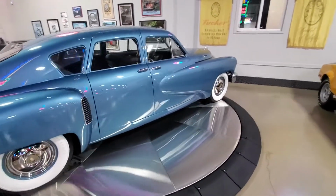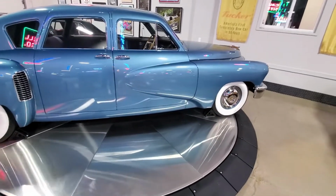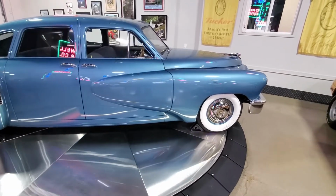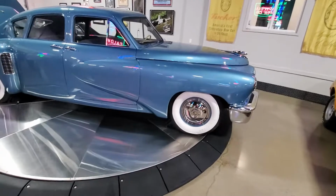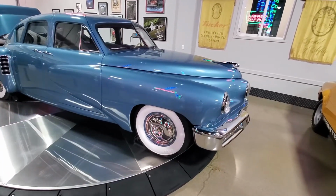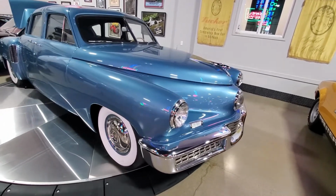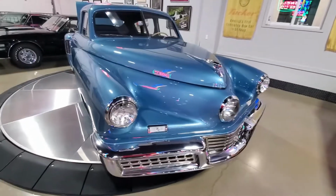And one of the distinguishing features of the Tucker is that it has a third headlight in the middle that was actually attached to the steering system, so it would turn with the wheels to help illuminate your way around corners. That didn't catch on at the time, but there are a lot of cars now that do something like that, illuminating lights on the side of the car to help around corners at night. But that third headlight gives them a very distinctive, memorable Tucker appearance.